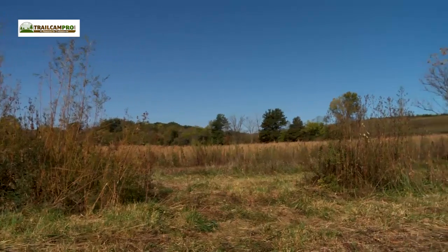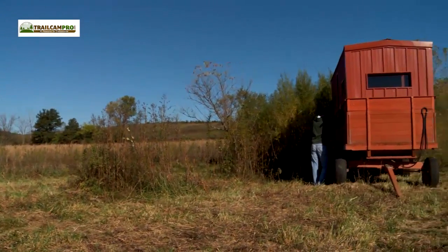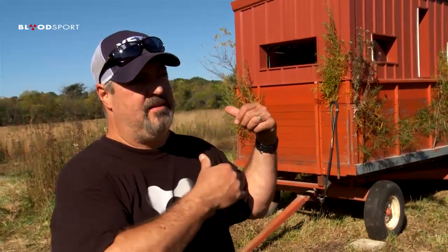And the one thing that I've noticed is a lot of these deer, there's a couple little spots, like right at the end of this willow strip, where these deer will funnel through. And we've got ag fields, alfalfa. I've got a couple food plots in here in the CRP. And what these deer do is they come out of this big timber behind me, they work their way up at night, and they work their way back into the timber in the morning.